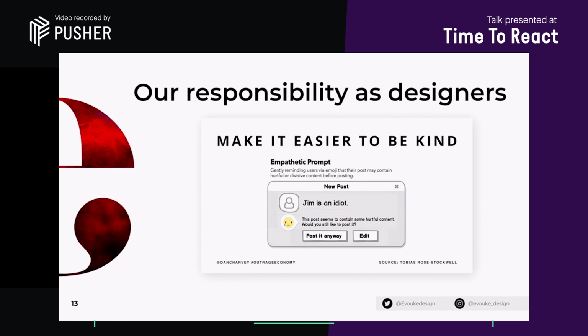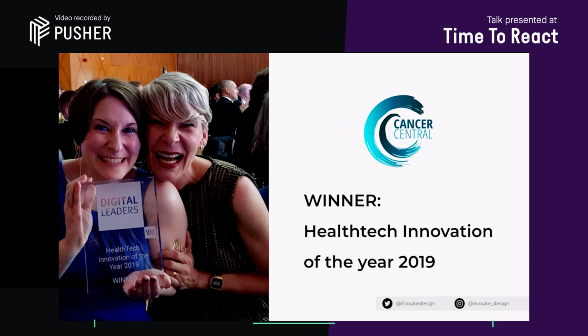Here is one of the many examples Daniel gives of how we can design more responsibly. I'm going to go on and talk about working for Cancer Central as the lead UX designer. It's the empathic healthtech product for people affected by cancer, and we won Healthtech Innovation of the Year 2019, which is really exciting for us.